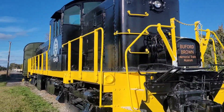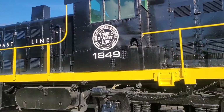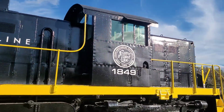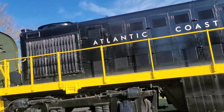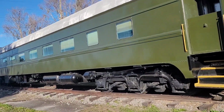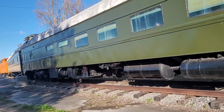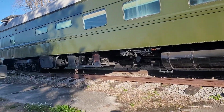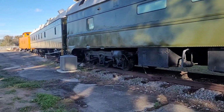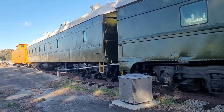Just walk along the side here for you. Not sure if that's an old Alco or what. I'm sure y'all know. Don't know if there's Pullman cars or what. Just kind of parked here. I don't think it can go anywhere. I think it's a closed little track stretch, but they do use it for a restaurant or something. I don't know.